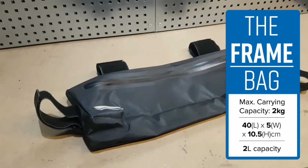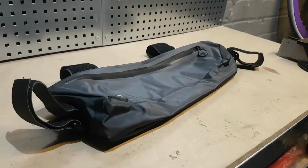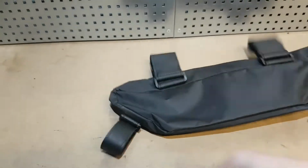This one I'm least impressed with. It has a 2 litre capacity, which isn't too bad, but I was quite reluctant to buy it because I just really don't like the look of it. For me, straight away, it just doesn't look very nice.